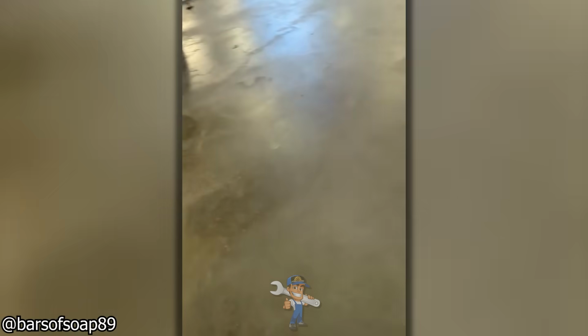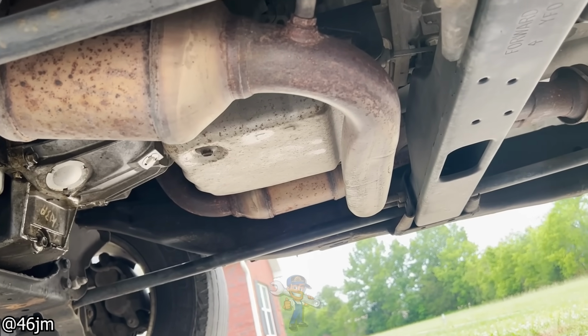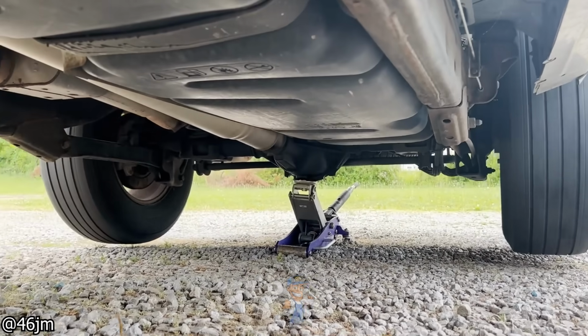I'm sure that's fine. A customer sent in this video asking about this transmission noise, but look at how they have the truck lifted, only using a floor jack while the truck is in drive. This really could have gone badly.